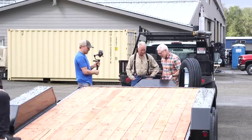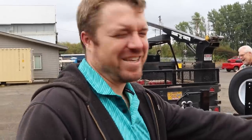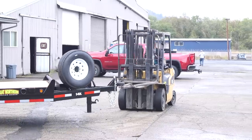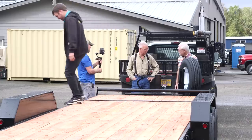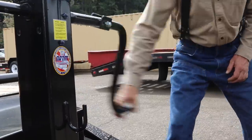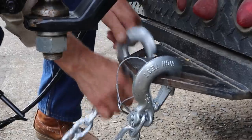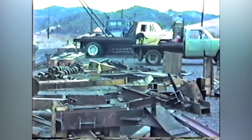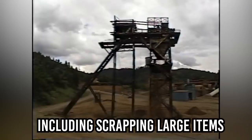Well, this is me right here behind the camera, and this is my Uncle Jack and my cousin Nick, and Tammy's not in the shot here, but I've known that these guys have been in the fabrication and in the trailer industry for a long, long time, but I never knew all the details of how that came to be. So while I was here filming the trailer, I sat them down and put some mics on them to learn some of that story. In 1984, there was a recession going on. I had lost my job and met up with a buddy who wanted to start a scrap iron company.